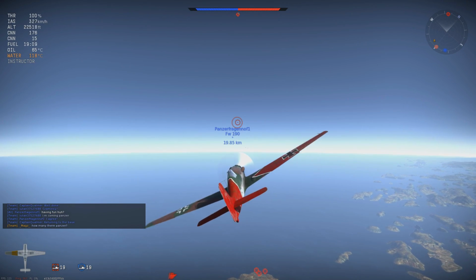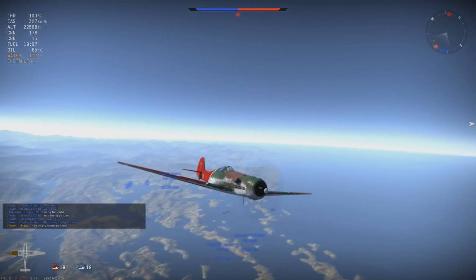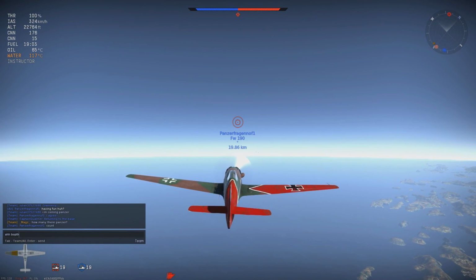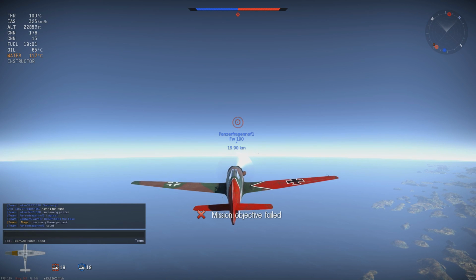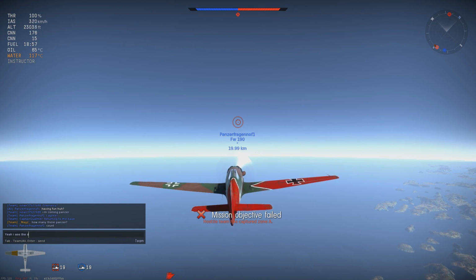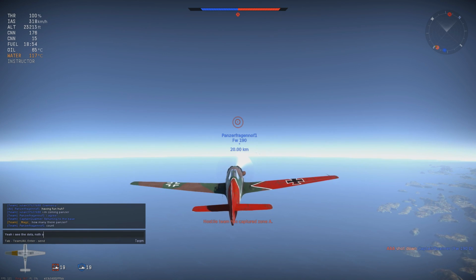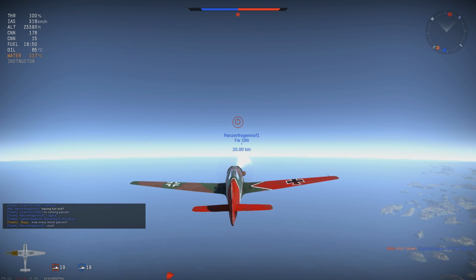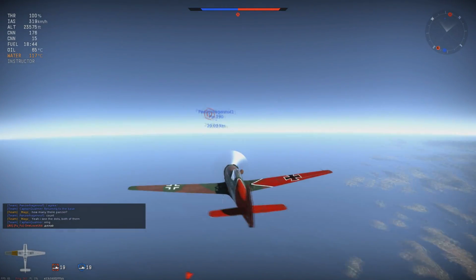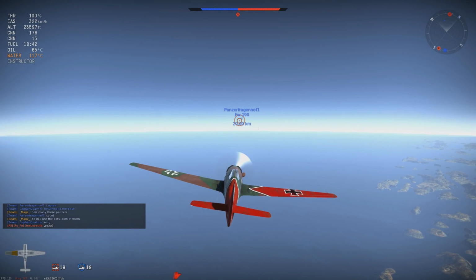It sounds like I'm harping on about the TA-152 and its negatives a lot, and I am. And the reason is because this isn't a TA-152. This is an aircraft that looks like a TA-152. It carries the name TA-152, but its performance in-game doesn't reflect any of the capabilities of the aircraft. It is not the high-altitude fighter that it's meant to be. In fact, you are better off flying just about any other D-series Focke-Wulf 190. You will have better luck than you will in the TA-152.